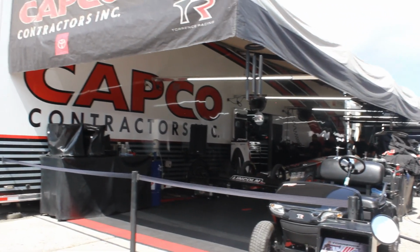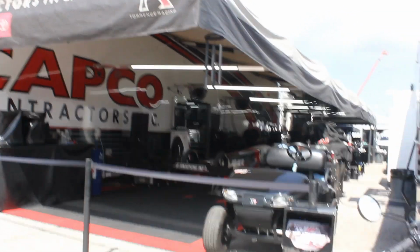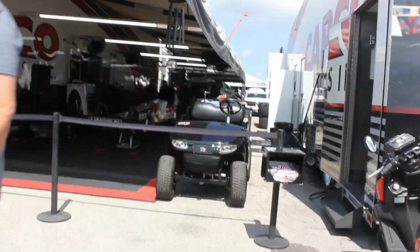An incredible start to the weekend for him. Currently qualified number 1 going into Q number 2. Going to try and keep that up and score another U.S. Nationals victory. We're going to join you on the other side.